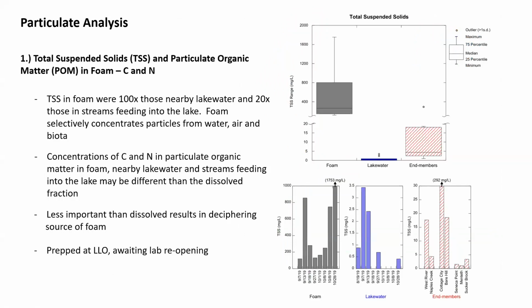Just as a side note, that's all the dissolved data, which we're going to be focusing on. We also kept our filters. We weighed them to get total suspended solids, and those are sent out to a lab that is closed. They're hopefully reopening in the next couple of weeks where we can get that data, but it's less important than the dissolved data because the particulates are not causing the foam. They just get caught in the foam as it moves.